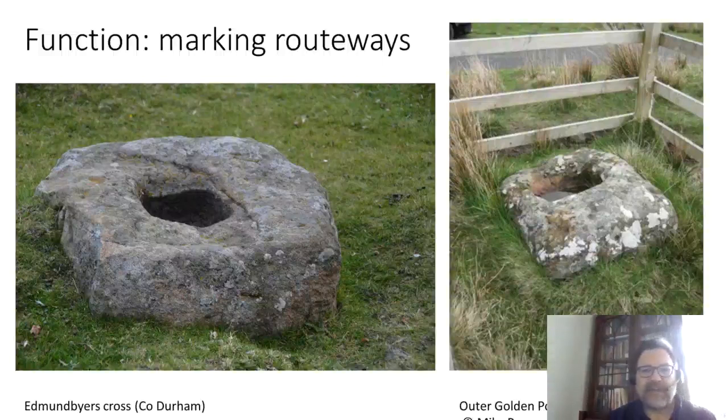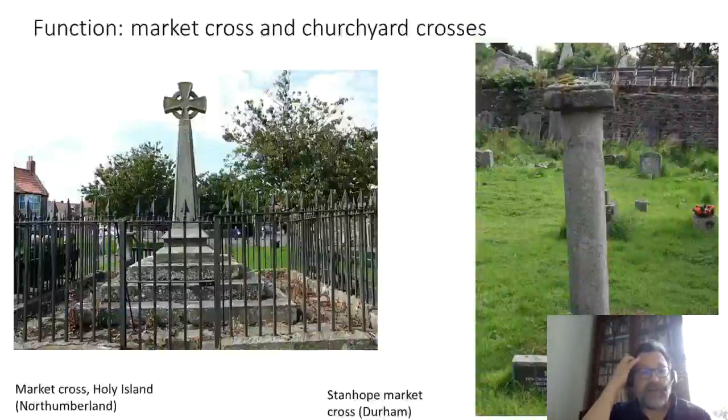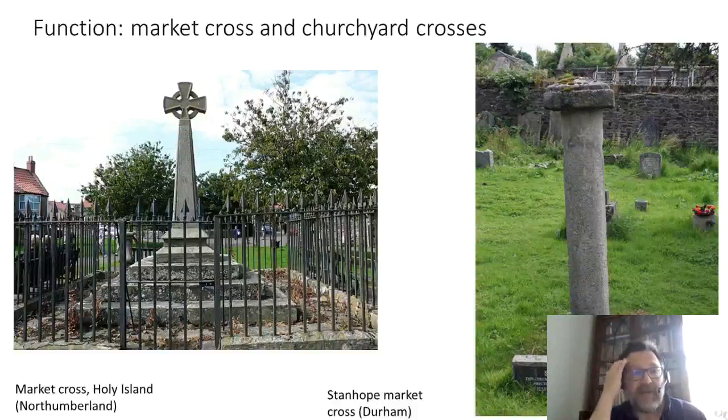Some examples of these kind of upland crosses include the cross base at Edmundbyres on a route up over the North Pennines, and on the right, this is the cross base called Outer Golden Pot, which is one of a series along one of the drove roads up through upland Northumberland. There are other crosses which do survive. Not every medieval or post-medieval cross was a route marker.